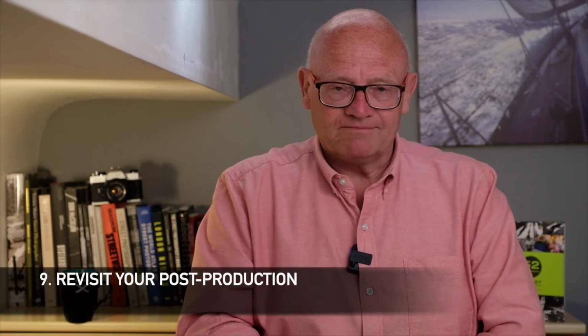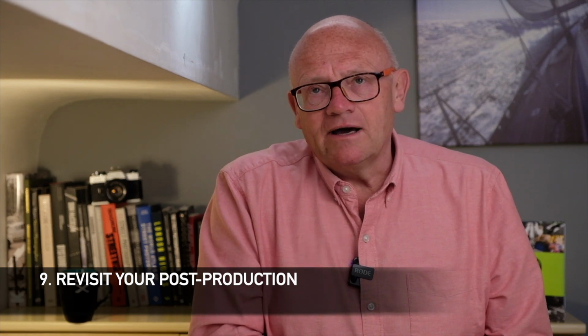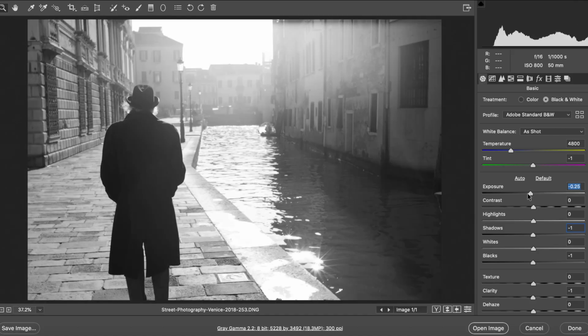Tip number 9, revisit your post-production. Now, I'm one of these people who thinks when it comes to post-production image editing in street photography, less is more. But approaches change, techniques improve, and whilst I accept that post-production has a fairly limited role to play in street photography, it does have a role. And editing and file management tools are getting better all the time. So it's maybe time to learn something new.